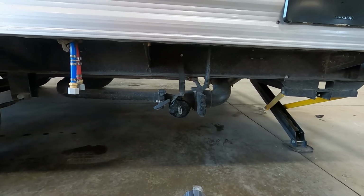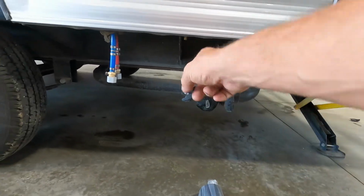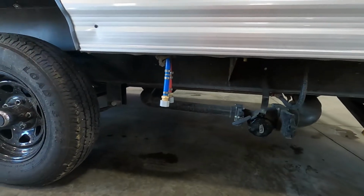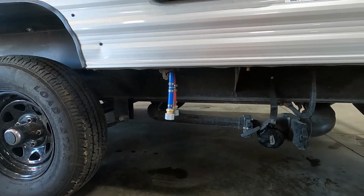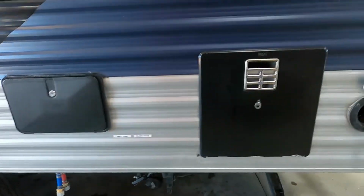That's going to be cleaner water, your sinks, your showers. That's going to clean your sewage hose out for you. While your gray is draining, that's usually when I dump my low point drains. And then we're done.